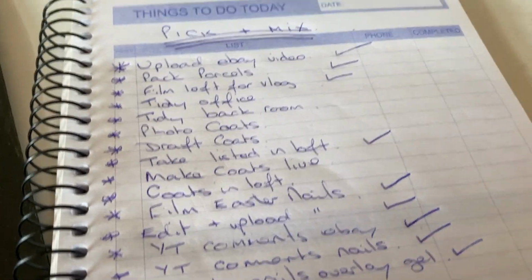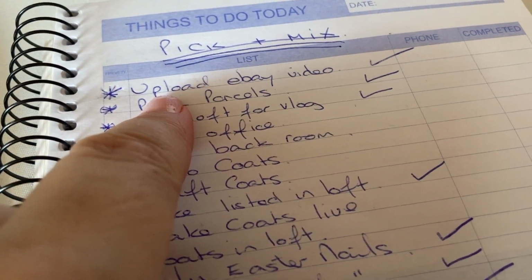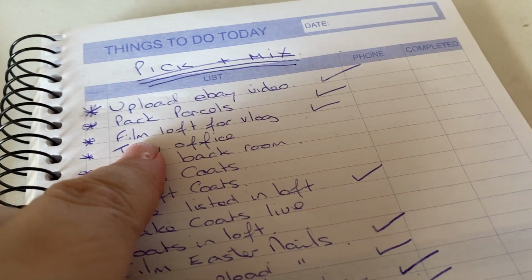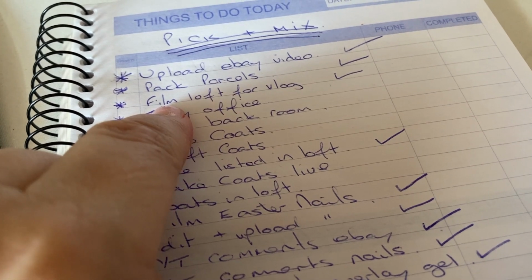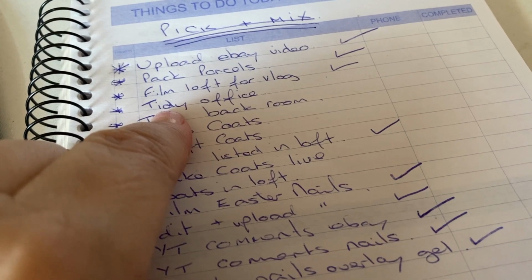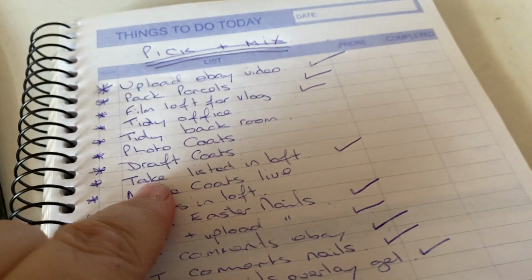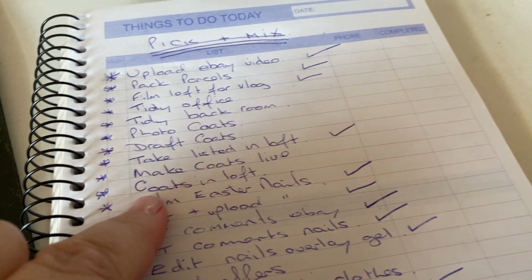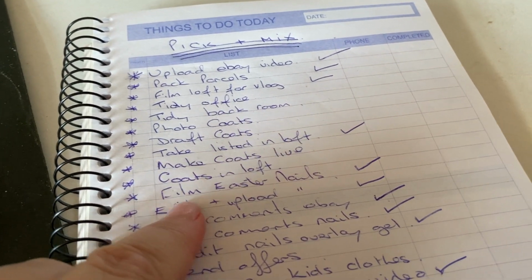And as you can see by what's been ticked off, I've uploaded that eBay video that I was doing, and I packed the parcels and I filmed the lot. Since then, I haven't tidied the office or the back room, or photographed or drafted the coats. I did take what I'd listed in the loft. Obviously I couldn't make the coats live or take them in the loft because I haven't listed them yet.